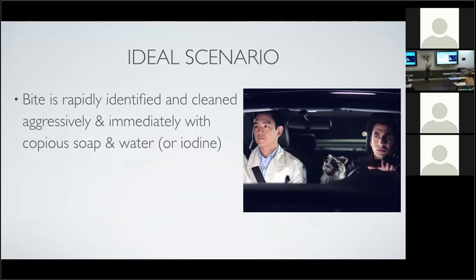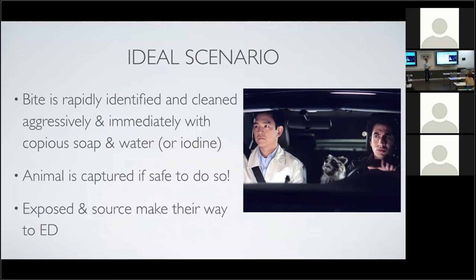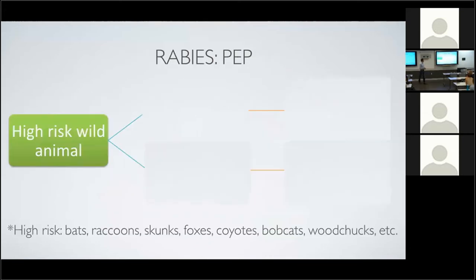First, the guiding principle is you irrigate the wound immediately with soap and water. I love that they say if you capture the animal, do so, and then somehow bring it to the emergency department. Like the emergency department is going to know what to do with it. So I tried to break down the algorithm a little bit.